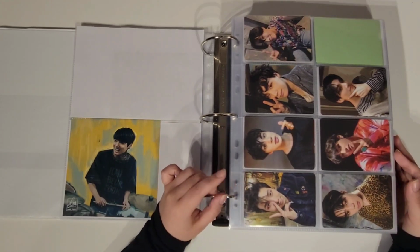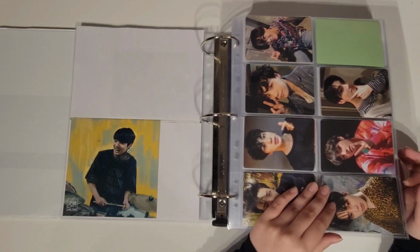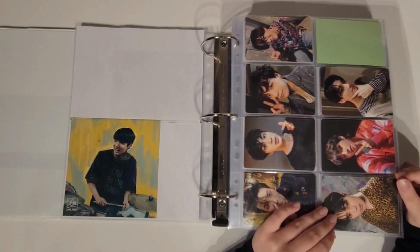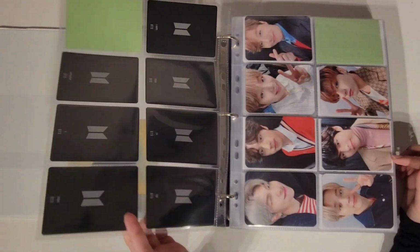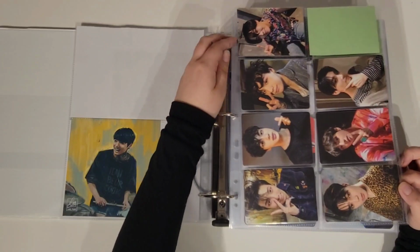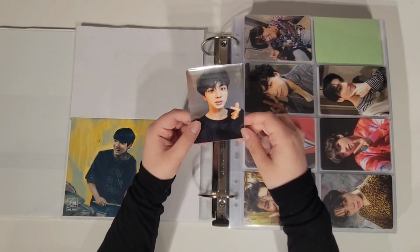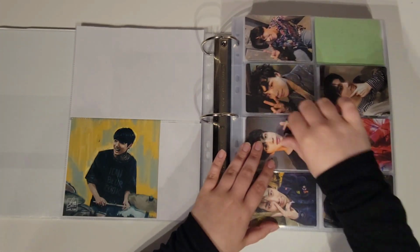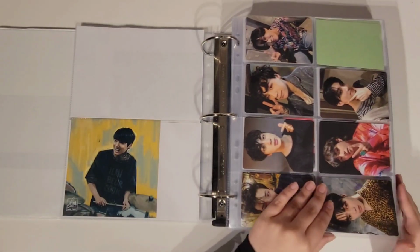Then we have BTS Army Bomb version 3. This was the first time we got photo cards in an Army Bomb. I think it definitely helped to sell more Army Bombs. I'm not sure which version I like, either the special edition or the first version. I think it might be this one because this Jin photo card is literally the cutest thing ever, so yeah, I'm perhaps biased.